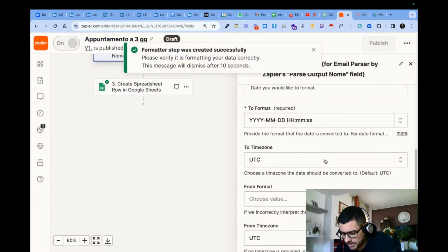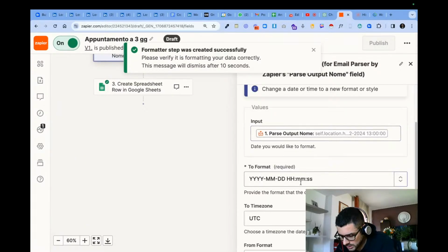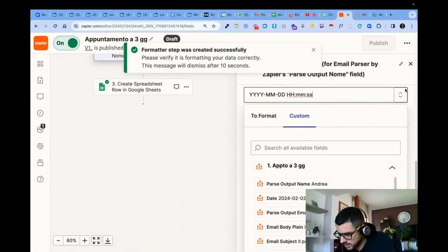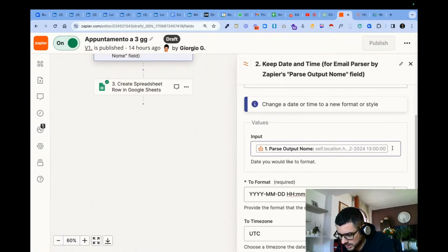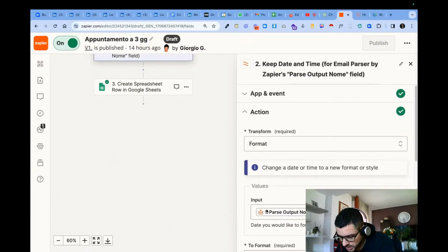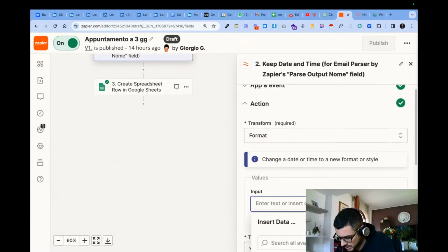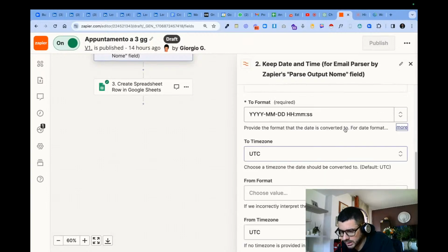Let's see what happens. No, it's totally wrong. So I don't use this to format. I don't use this. How to remove that? Okay. Yeah, apparently I can't edit that.